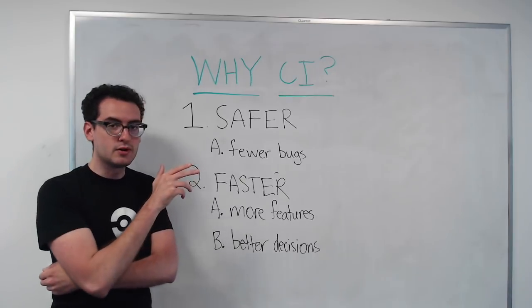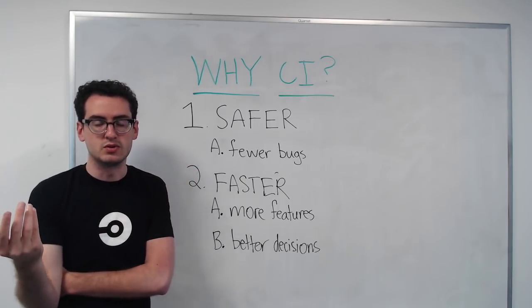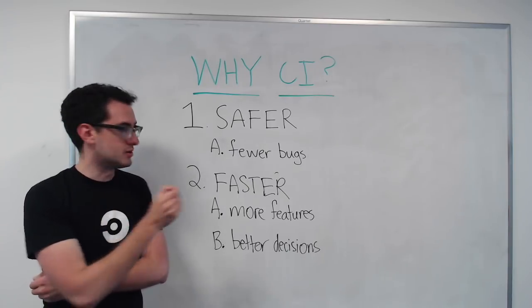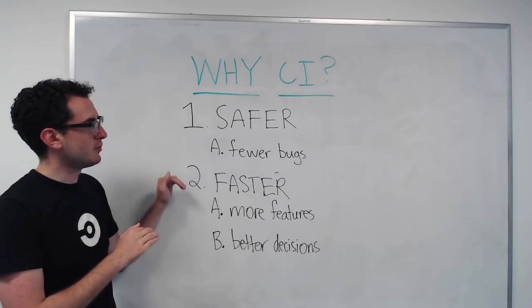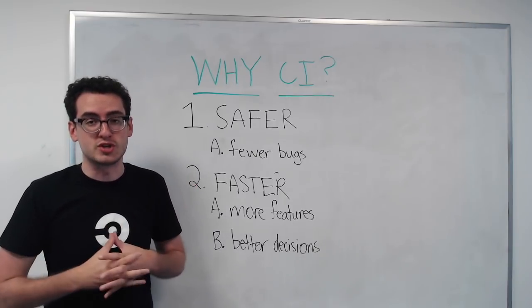Not only is it safer, but also it better matches what people even want, because you have a better understanding of what people are actually using because of how quickly you're moving in these small increments. So cool, I think that about does it. From a high level, that's kind of why continuous integration is so exciting and nutritious to software developers.